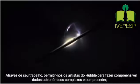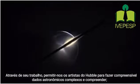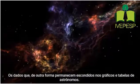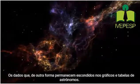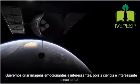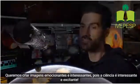With their work, Hubble's artists allow us to conceptualize and understand complex astronomical data, which might otherwise remain hidden in the graphs and tables of practiced astronomers. We want to create catching and interesting images because the science is catching and interesting.